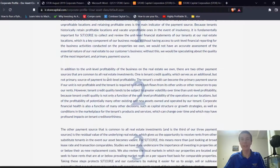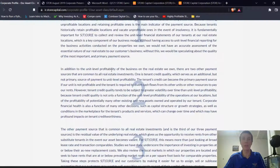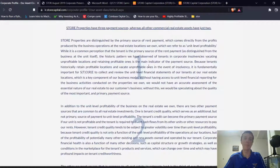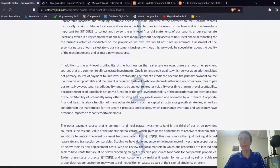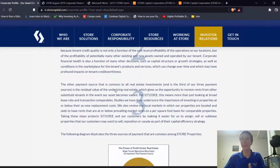And then they say that tenant credit quality is another payment source, because if the location is not as profitable as they would like, then they can use the tenant's credit quality, if they have a high credit quality, to be a source of payment as well, if that makes sense. And then the other payment source obviously is the residual value of the underlying real estate. So those three payment sources are how STOR Capital makes money.